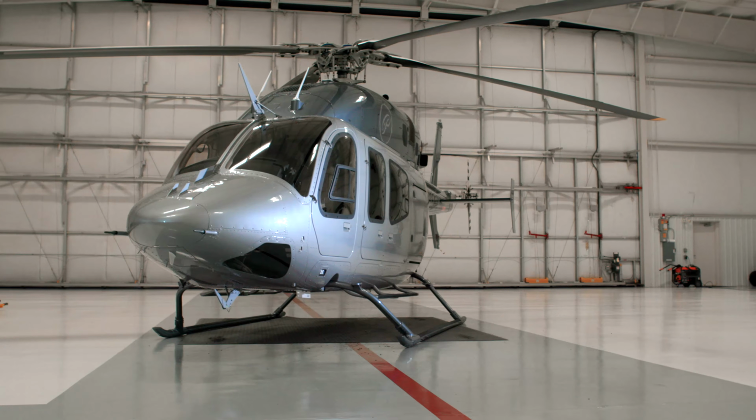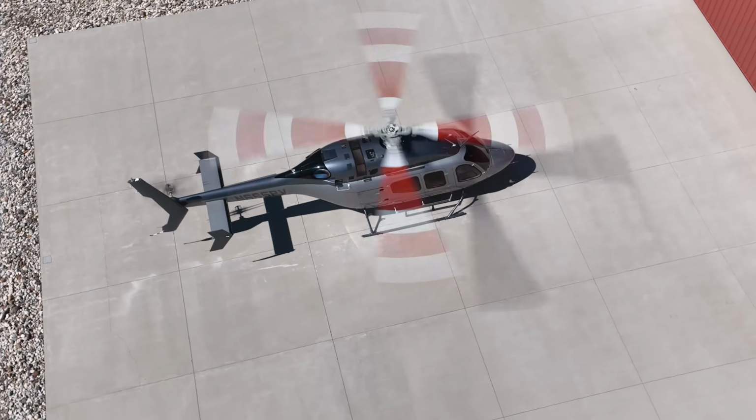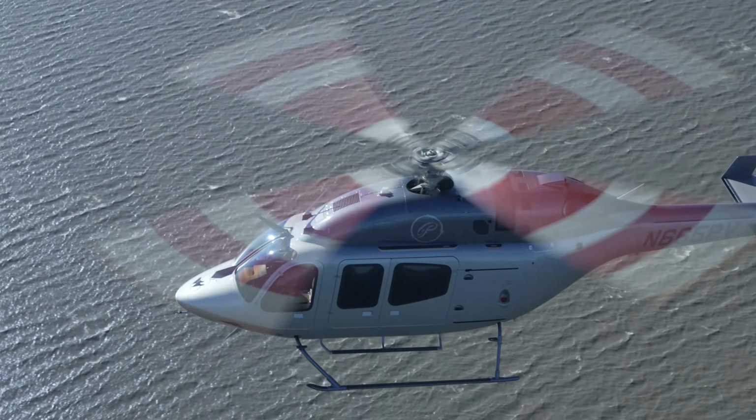The safety factor is enormous with the 429. You need to have that confidence in the aircraft when you're flying IFR over water. You need to feel that the aircraft not only has that built-in redundancy, but has that built-in safety.